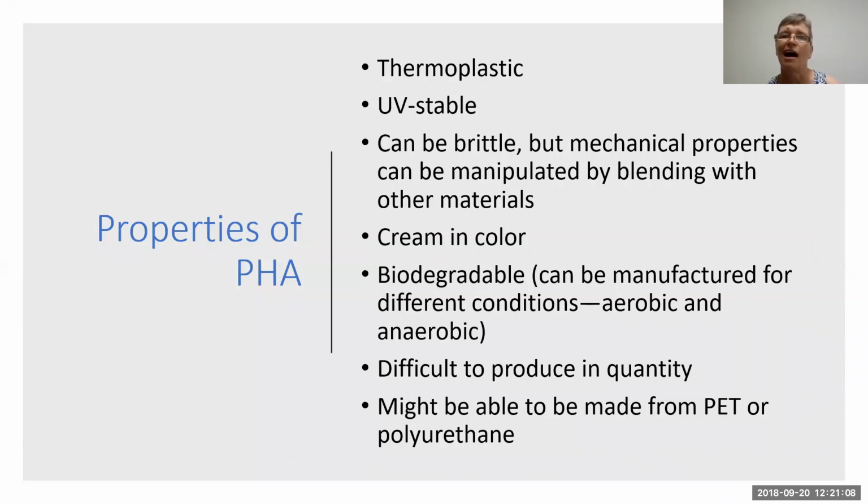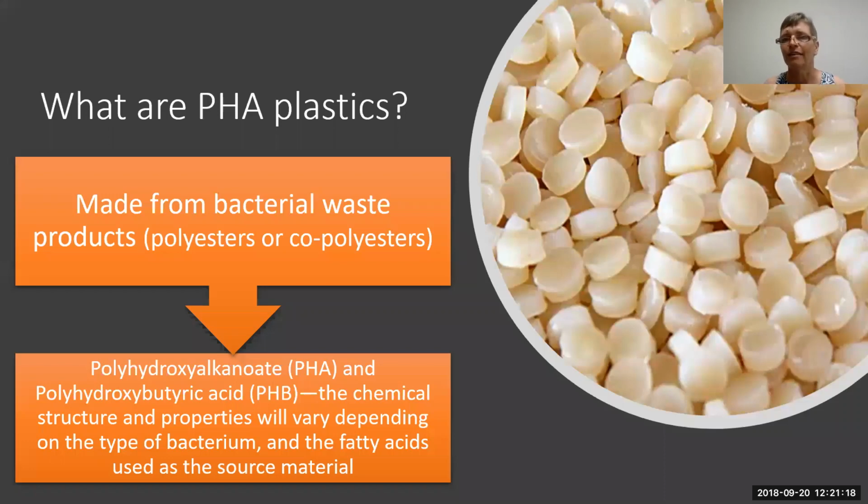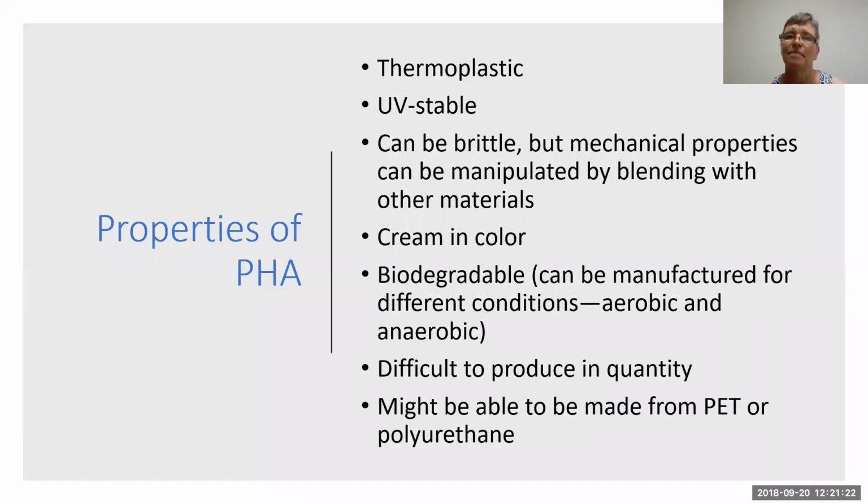One of the negative things about PHA from the manufacturer standpoint is that it tends to be that kind of cream in color. So if I go back here, you'll see that it's kind of a dirty white looking color. And that means it's difficult to make something that's, say, clear. And it's more challenging to add colors to it because you're not starting with something that's essentially clear.